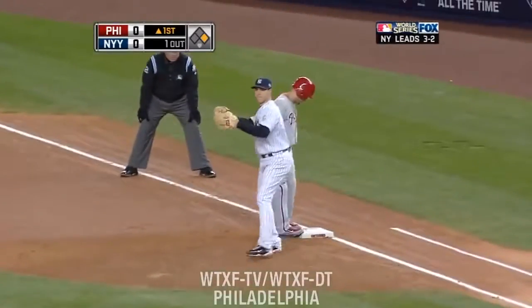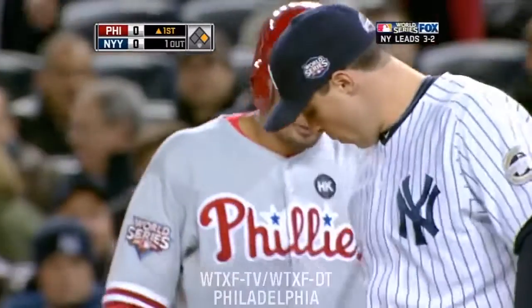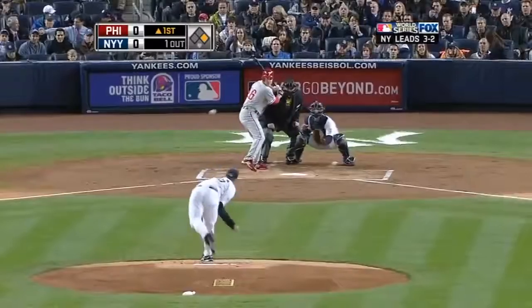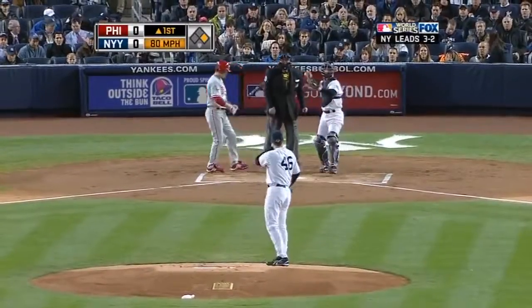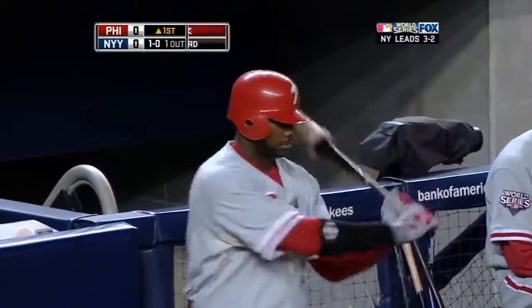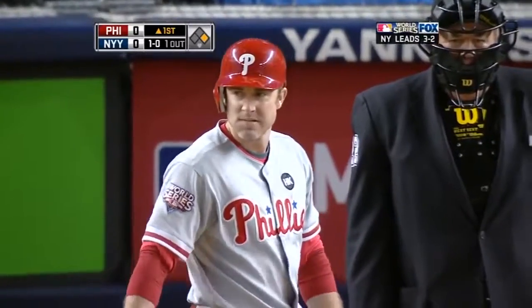The pickoff attempt to Victorino. Got to be careful with Victorino here on first. 25 steals in the season and 2 in the postseason, so he's definitely a threat to steal second. Ball high to Utley. 1-0 count with Ryan Howard on deck.